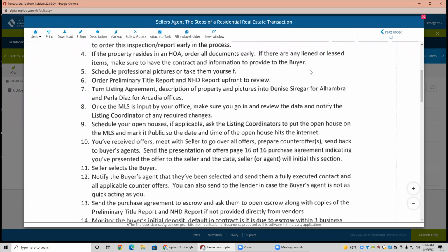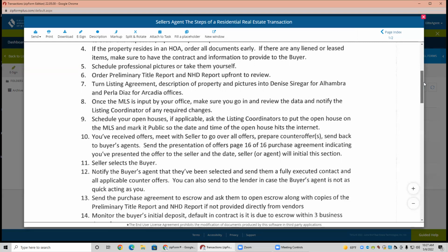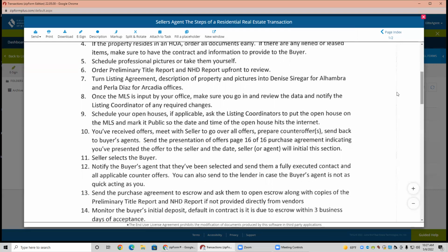So after you have your paperwork signed, it's a very exciting time. You're going to schedule your professional pictures or take them yourself. If anybody needs a professional photographer referral, there is one that we have been using that we're very satisfied with. So you take the pictures yourself, or you schedule your professional photographer, which makes a big difference on how the property's presented. You know, he uses a huge camera. Also, our professional photographer can also draw a floor plan if you need it. He does aerials. So it's nice if you're willing to invest a little bit to have a professional photographer.